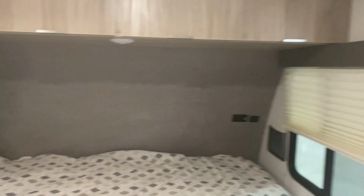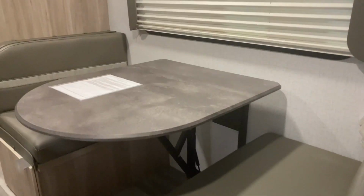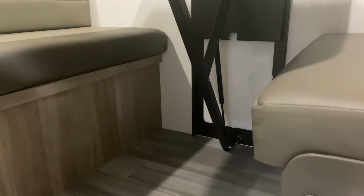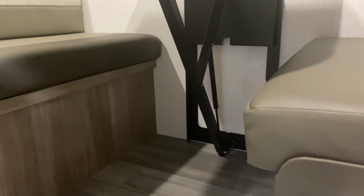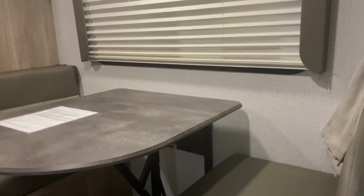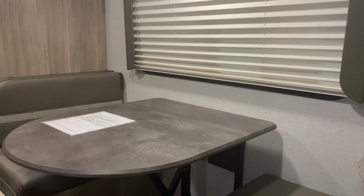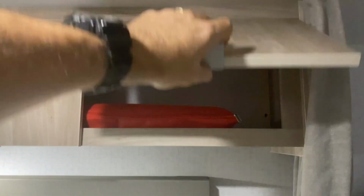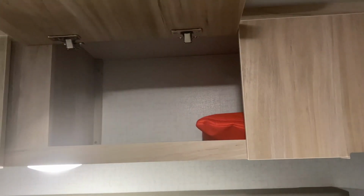And right across from this is your TV. This is your dinette. As you see, there's a little piston down there on the little angle brackets that's holding it up. This will convert into another bed, so you can sleep a couple people in the main bed. Two small kids or maybe one adult there, but it's also got bunks in the back, which we'll get to in just a minute. As you see, there's some storage up here above the dining table.